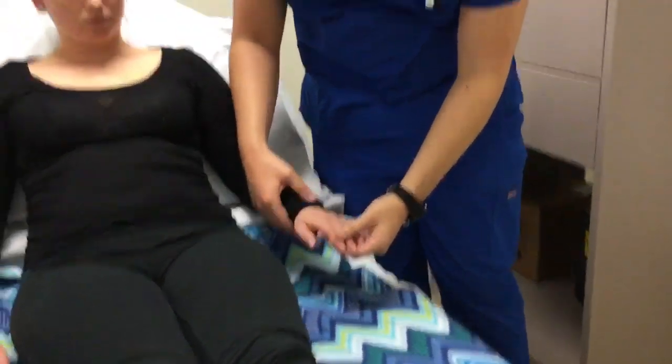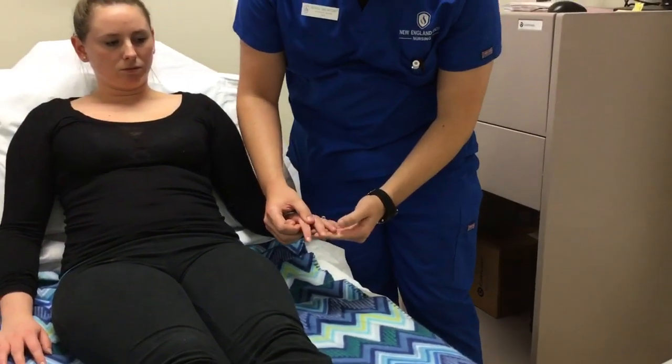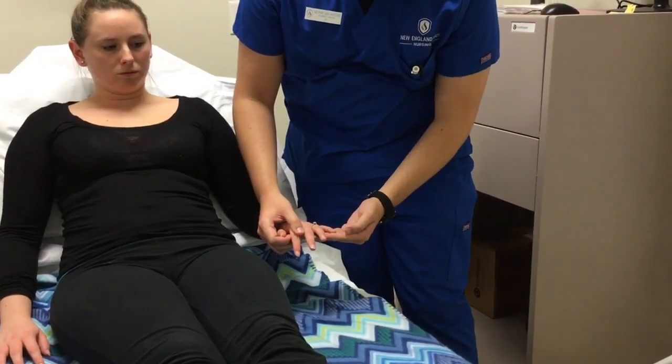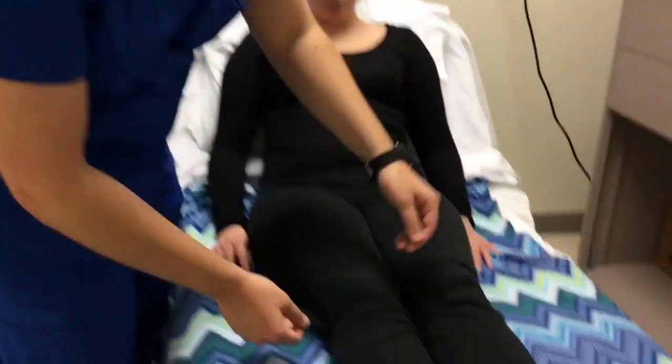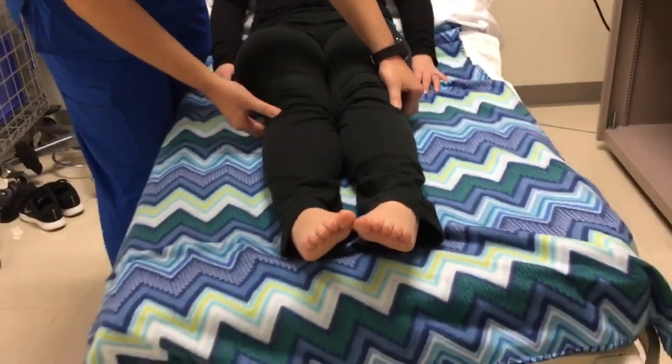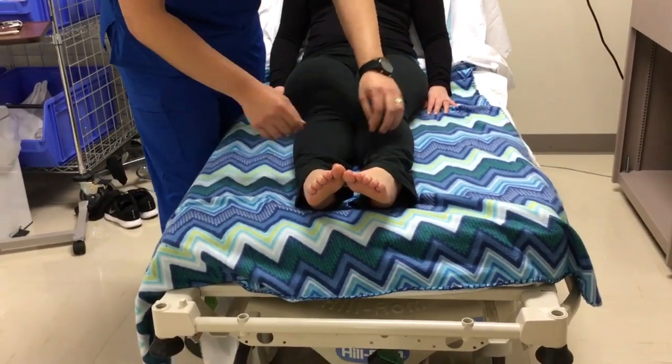And same thing. I'm noting no pitting edema on the extremities. And cap refill is all there. Okay, good. Continuing with the pulse points, we have the femoral, which we're not going to check. There's the popliteal, which is on the outer aspect, behind the knee. Okay, those pulses would be present.